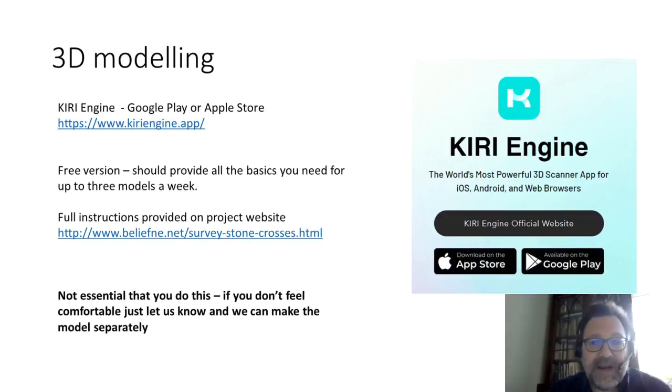Now, rather than running through in detail precisely how to do it in this talk, I've provided full instructions on the project website. Have a look at those instructions, experiment and play with Kiri Engine. If you think I need to put more detail into those instructions on the website, please let me know. I think I've got all the information there, but if you run across any problems, just ask and I can put more information there.